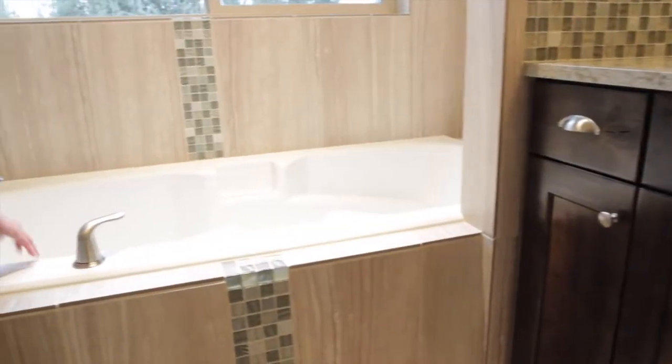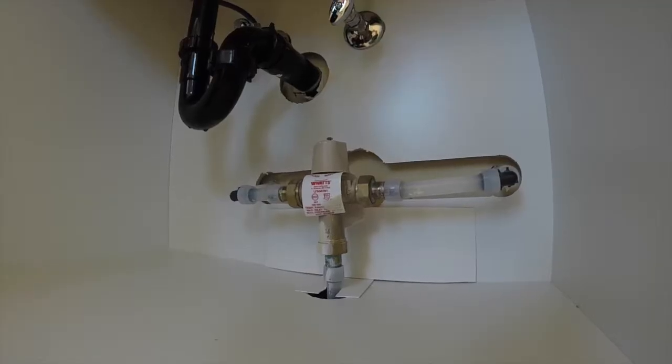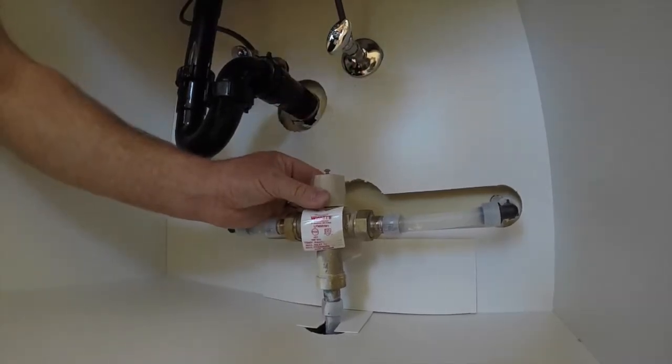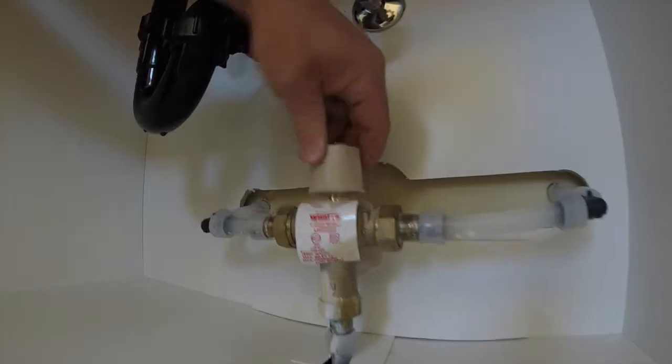If your home has a soaker tub, you may also have a scald guard underneath the sink in that bathroom. To adjust this scald guard, simply get the appropriate size screwdriver, unscrew here, lift this cap, and adjust accordingly. After you are finished, replace the cap and screw down the screw.